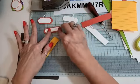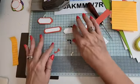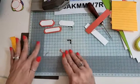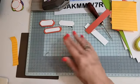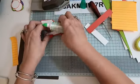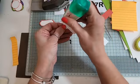Like that. And obviously if you have these punches, you've got all the different sizes that you can do. You can just put that on by itself. You don't even need to. So they're the other punches. Just sit there, make up a load of these, and let's just glue these on. So you have an assortment of things.